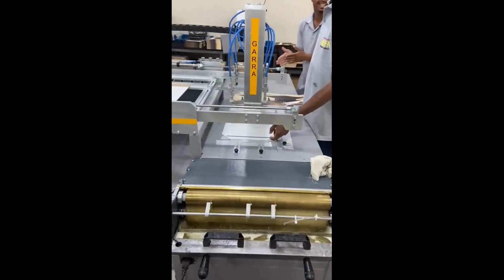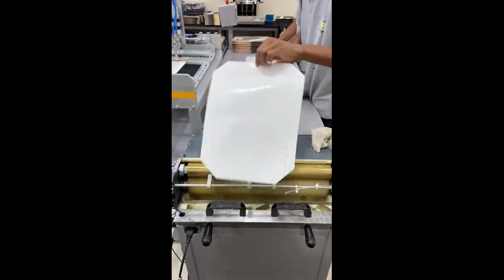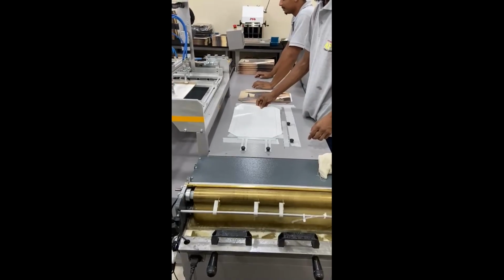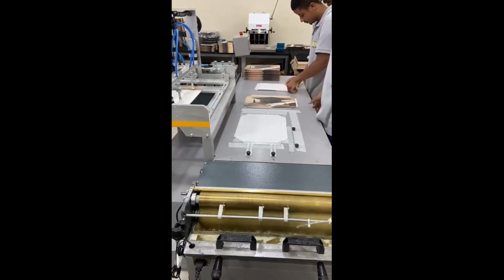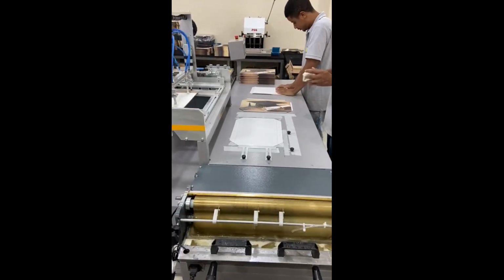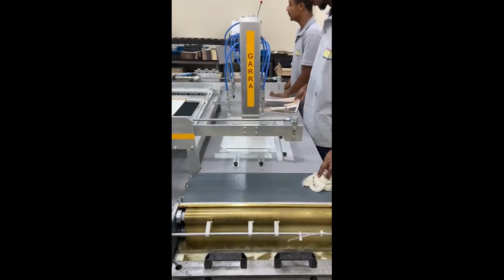Ugh. So there's a workaround. I love how Tünkers is all about flexibility. But even with the spacing sorted out, there's still the question of whether the machines can handle her materials. Yeah, that's a crucial point. You wouldn't want to invest in a machine only to discover that your materials are incompatible.